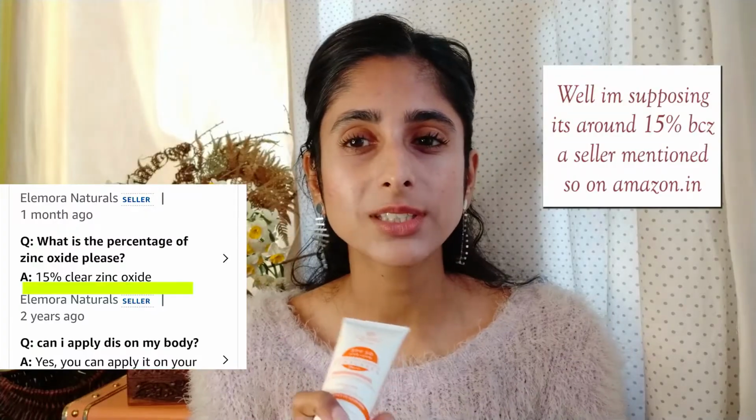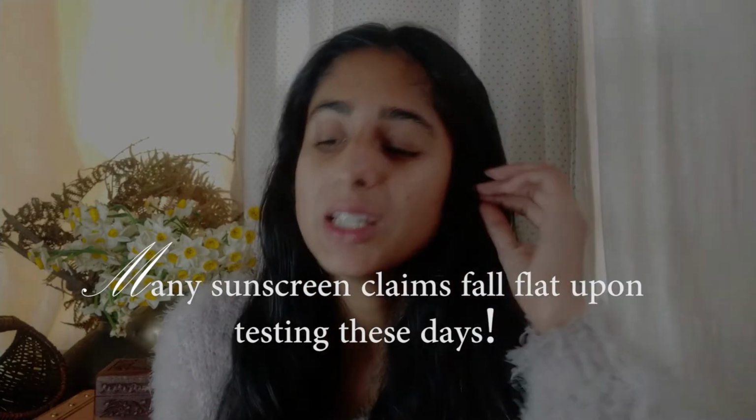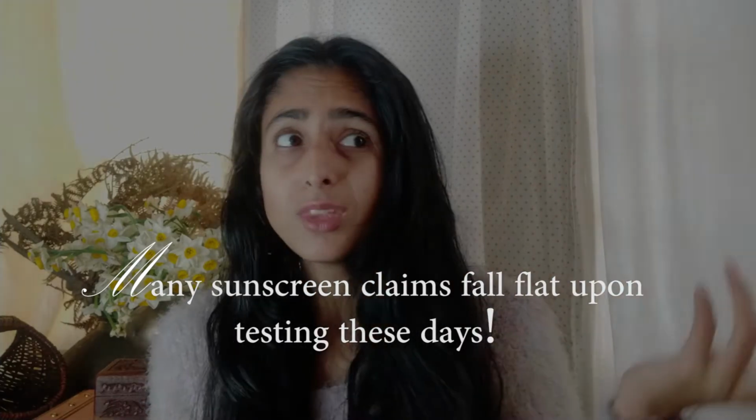I have acne prone skin, so I would prefer a 25% zinc sunscreen, which is like the LA Shield one, and I've even reviewed it. You can watch it up here somewhere. Yeah, it claims an SPF of 50 and PA triple plus, but you know, one really doesn't know. And plus, it doesn't really mention how much sunscreen you should use. Most of these sunscreens in India don't mention how much sunscreen you should use.